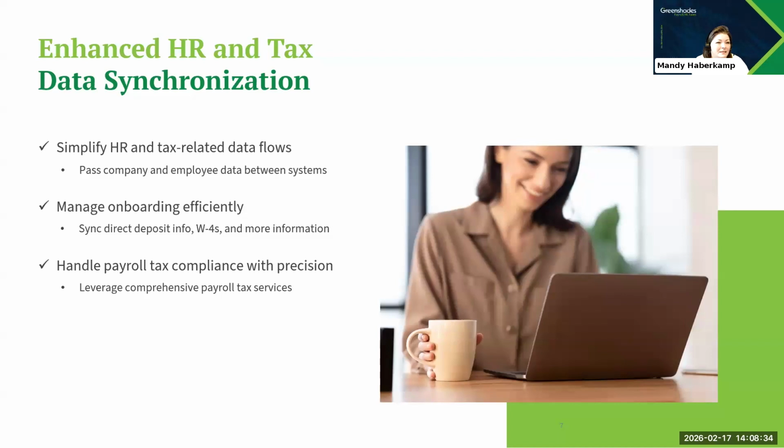So I wanted to take just a few minutes and talk through how Greenshades simplifies HR and tax data synchronization. That's a mouthful. To make sure that everything is seamless and efficient, right? That's what we're all about, is efficiency, focusing on what we need to focus on and not the day-in, day-out mundane manual tasks. So with Greenshades, critical company and employee data flow seamlessly between Acumatica and Greenshades with our integration. So things like company setup, your locations and your departments are synced, creating a unified structure. Employee data, such as direct deposit details, W-4s, and benefits elections, all of that can be managed in Greenshades and synced back to Acumatica so that you have a single source of truth.